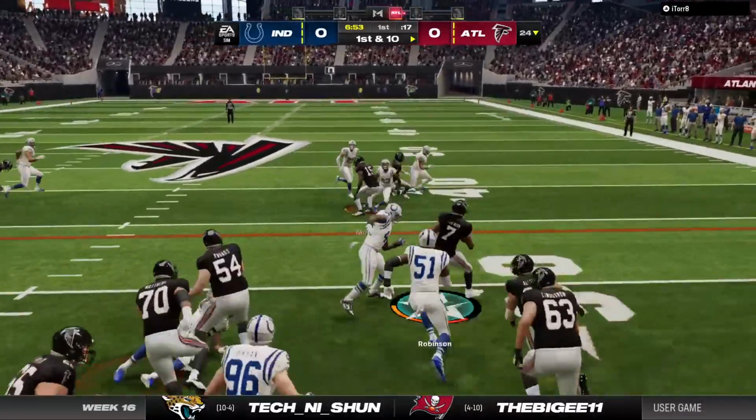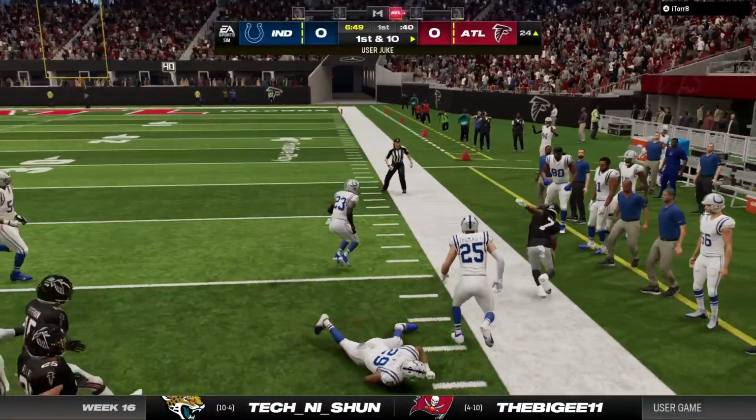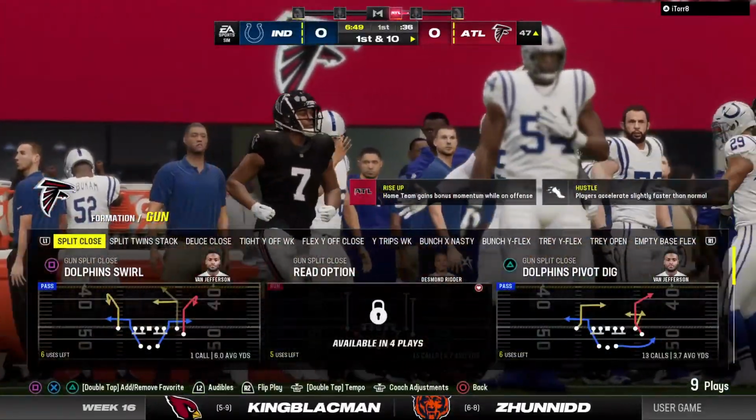First carry here for Robinson. And he works free. And there's a nice move by Robinson. And he'll take this to the other side of midfield before going out of bounds.